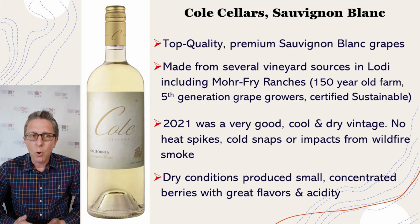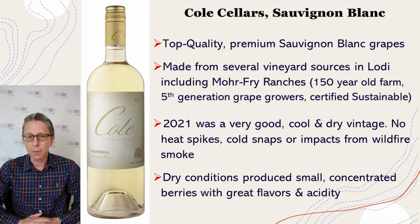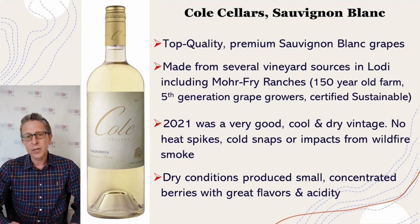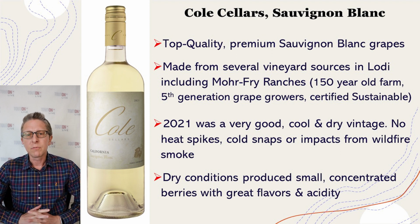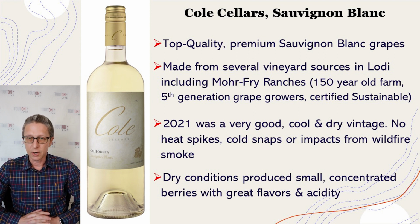Let's go over a few of the main points. This Sauvignon Blanc is made with top quality premium Sauvignon Blanc grapes, and they're from several vineyard sources in Lodi. So this is Lodi, California. It's due east of San Francisco, roughly. And one of the main vineyards this comes from is the Mohr-Fry Ranch vineyard.